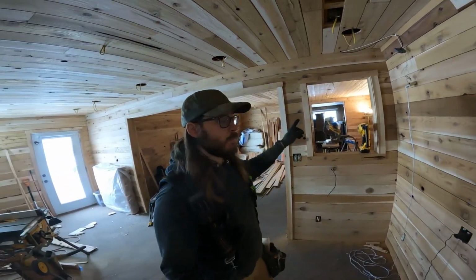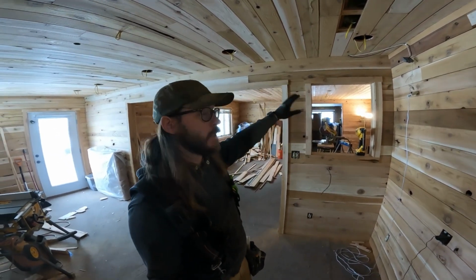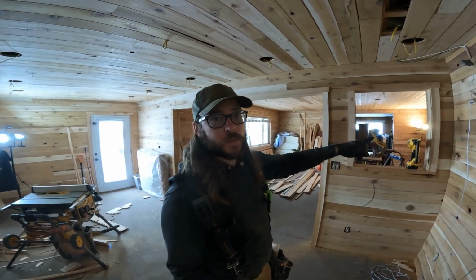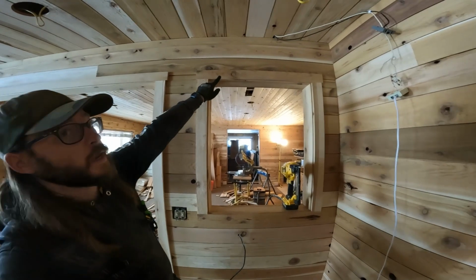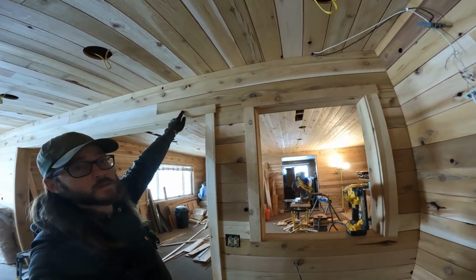You might have seen in a previous video that this wall, this window opening was not here. So I demoed all that, I reframed all that in. And what I had the opportunity to do, with the foresight of it, is when I framed that in, I made sure to frame in this opening so that when I trimmed it out, all of this trim is nice and even across the top here.